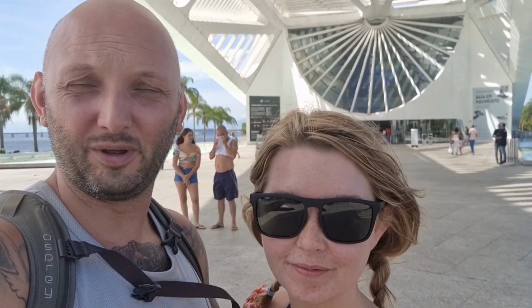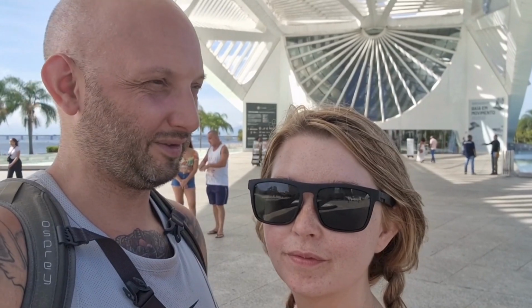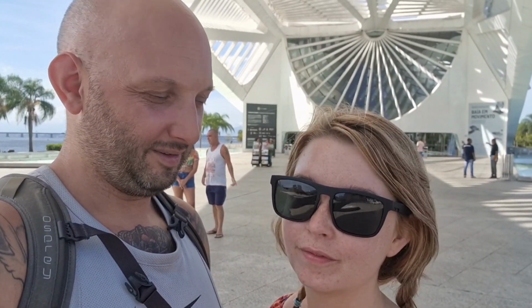So a little review of the Science Museum of Tomorrow. It's well worth the money. It's definitely worth doing if you're in Rio. Would you agree? 100% recommend to go here. It starts off with the cosmos, then life, and then at the end it's like we're causing too many problems and everything's going to end. It goes into a lot of detail, and there are a lot of images and videos of natural disasters that are happening now, and man-made disasters. It's really awful to see, and it kind of puts a big spin on things.